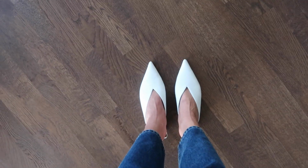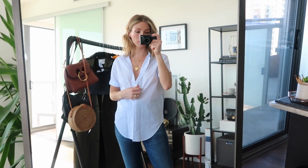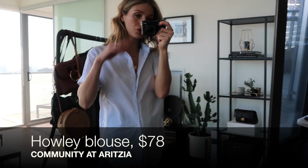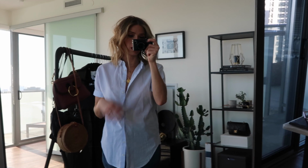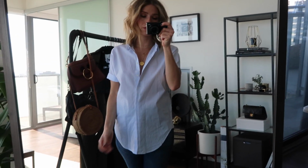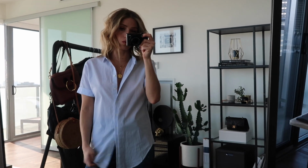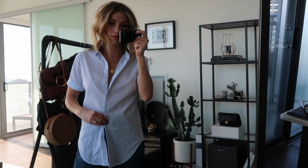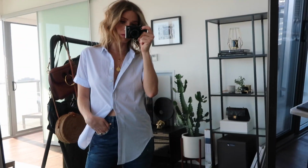These are the Zara slides that I showed you guys in my last haul. You guys might think I'm a little bit crazy for this, but I think this is so cute. It's called the Howley shirt. It's from Community at Aritzia. You know, they have a ton of different in-house brands. I just feel like it would be perfect with jean shorts or jeans or whatever. Could even undo this actually and just kind of go like that.